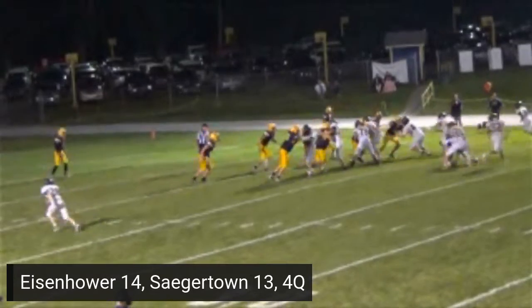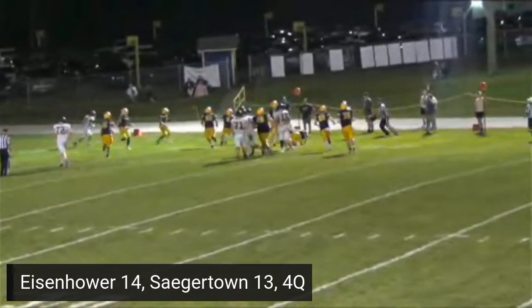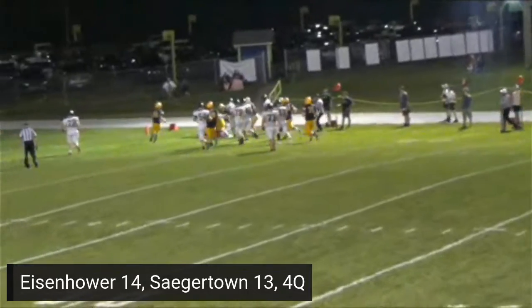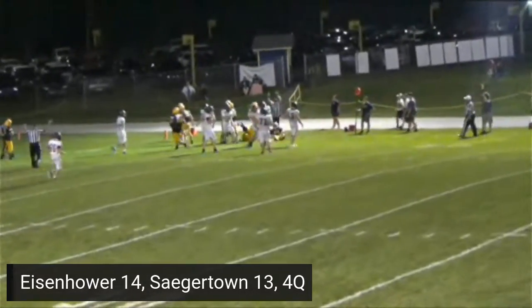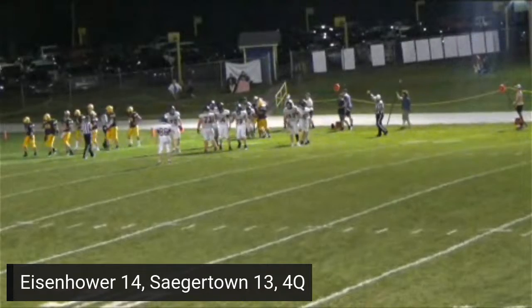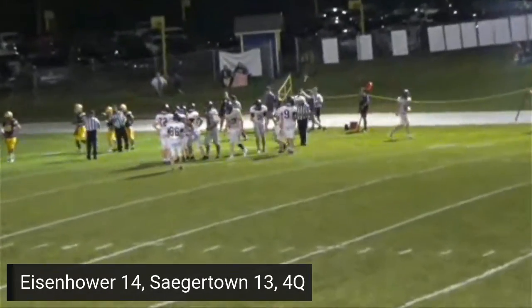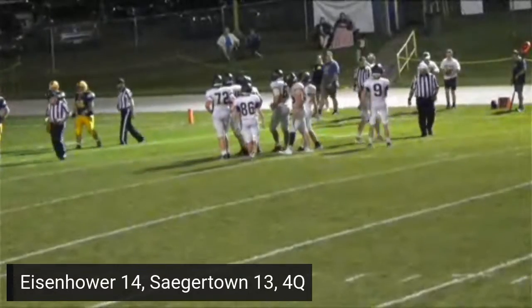It's Wilkinson in motion. Low snap. Schaefer has Wilkinson in the backfield with him. Going to keep it himself. Gets around the corner and then some. Schaefer has another first down for the Panthers. And he is down to the 6. So now it'll be first and goal for Saegertown.